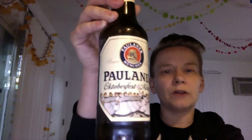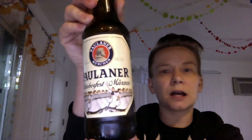Brewed in Munich, Germany. Brewed in strict accordance with the Bavarian purity law of 1516, using only water, malted barley, hops, and yeast. So there you have it. So Paulaner, 5.8% alcohol by volume, Oktoberfest Marzen style beer.